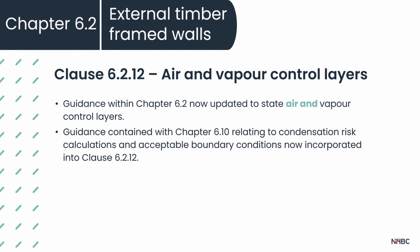Throughout Chapter 6.2, references to vapor control layers have been updated to state air and vapor control layers to reflect general changes in construction vocabulary, as well as British standards such as BS 5250. Guidance contained within Chapter 6.10, Light Steel Frame Floors and Walls, on condensation risk calculation has now also been incorporated into Clause 6.2.12, with guidance on suitable boundary conditions for calculations.